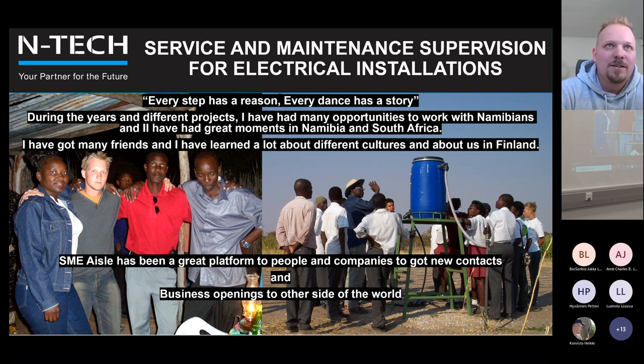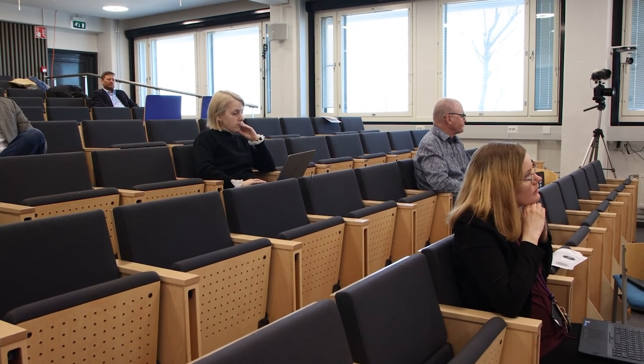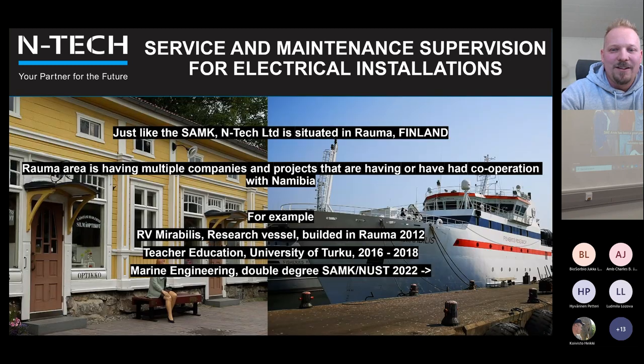SME Aisle is a great platform to get new opportunities, new contacts, and new kinds of business openings for companies. I'm sure that I would never have had any kind of business with Namibia without SME Aisle. Minna and Heikki encouraged me at the beginning that of course it's possible to do something in Namibia. So then I just stepped a bit forward and started to check what kind of business could be found from there.